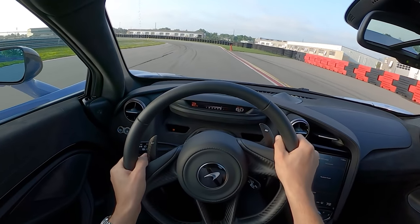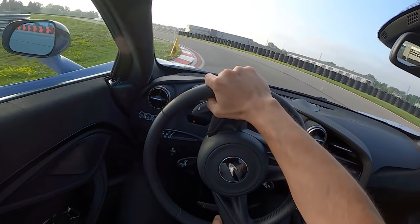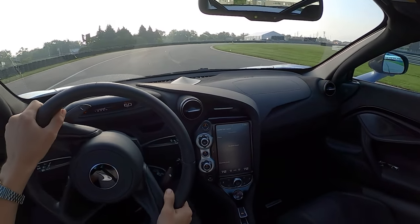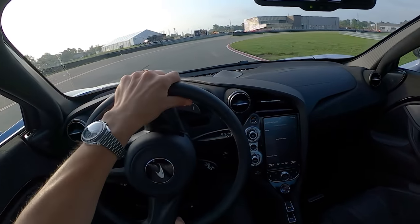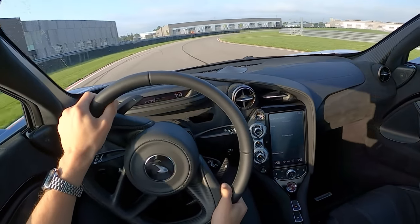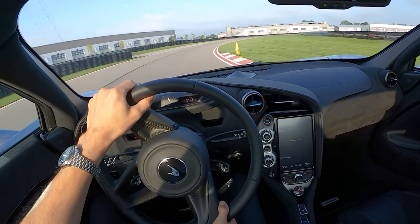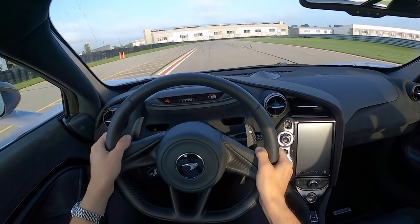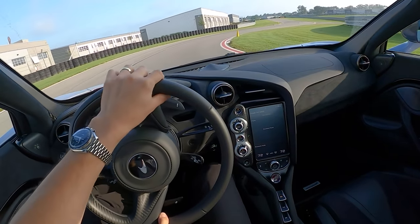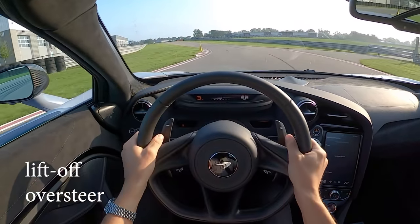And I can feel the active aero. That rear spoiler just tilts way up on hard braking. This chassis is incredibly neutral, very easy to drive and predict. Off throttle, you get a little bit of trail braking in, which is great.